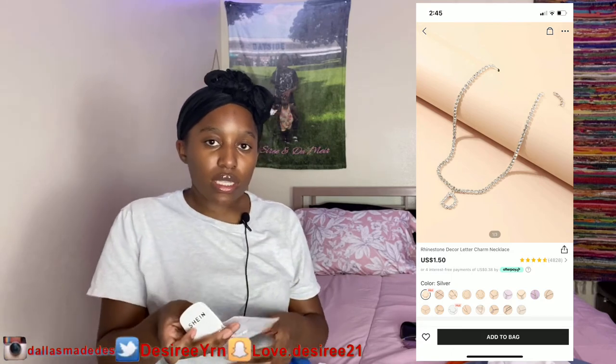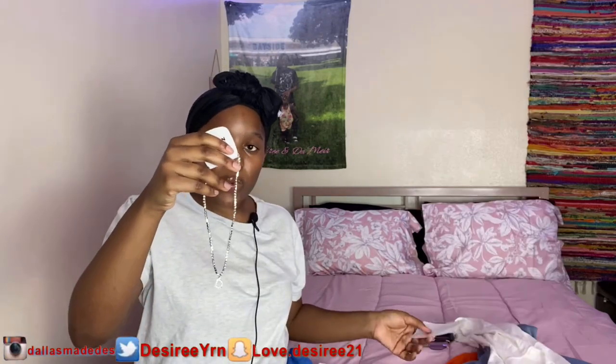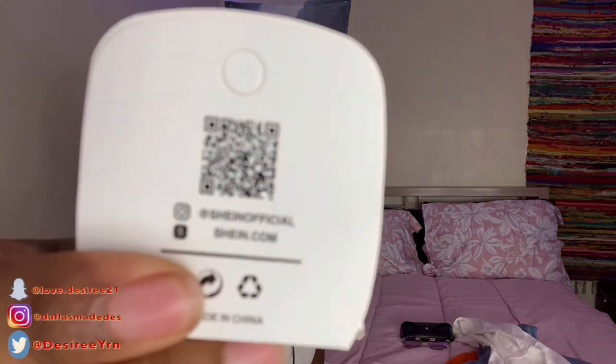So this, which is the letter D, because my name is DeSiree, came in this little package. No Shein logo on the package, but there's a Shein logo on this. Has their Instagram on the back. The letter D.